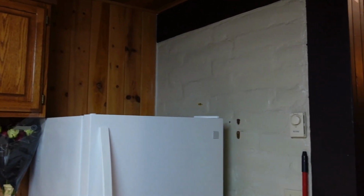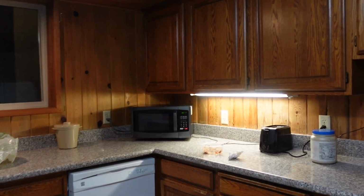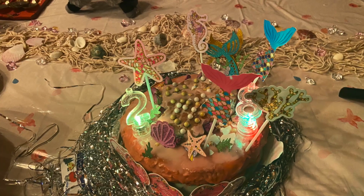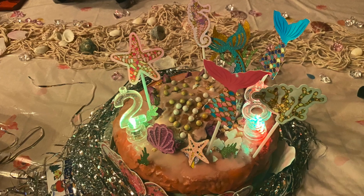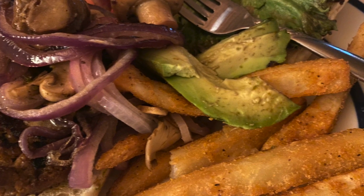If you like rustic, if you like the feel of natural woods and natural brick, then this is the place for you. We chose the Adobe because we just like the vibe here. Very, very nice. Let's get this party started with cake and food that was designed by my girls. Isn't this wonderful?